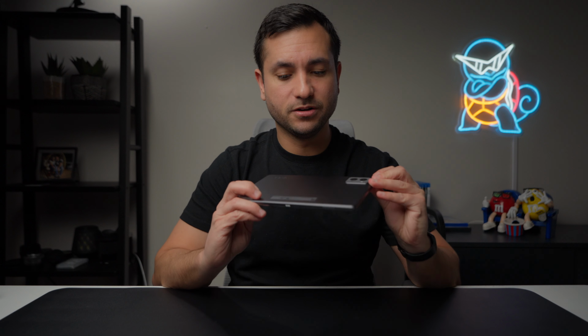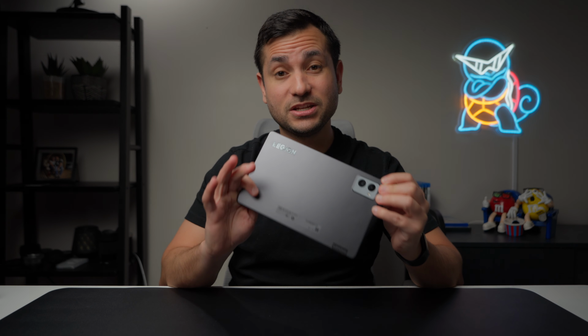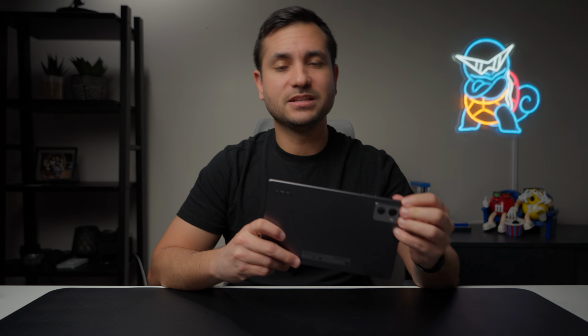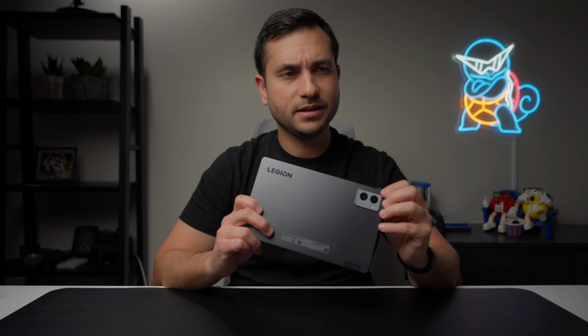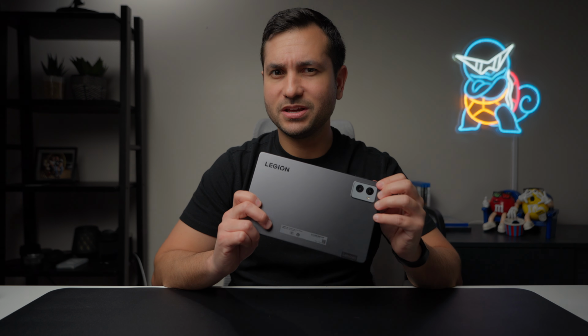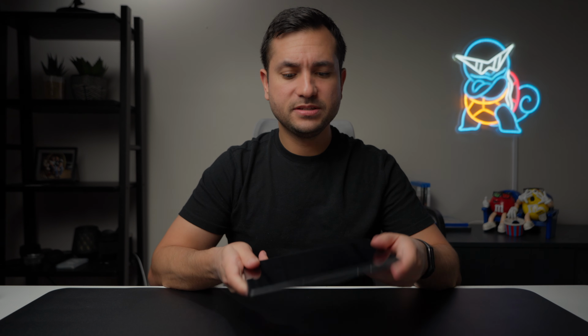So what I have here is the Lenovo Legion Y700, which originally was only available internationally, so not in the States, but now Lenovo is bringing it to the States. They're calling it the Tab 3, so I think it's the Lenovo Legion Tab 3, and this is a phenomenal tablet, especially for portability, but even more so for gaming. I set up a ton of different emulators on here, and this will play everything up to and including PlayStation 2, GameCube, some Nintendo Switch as well. It's kind of the ultimate small, compact gaming tablet.